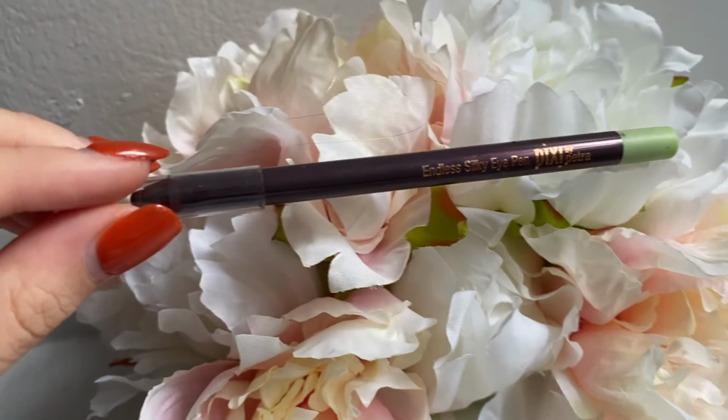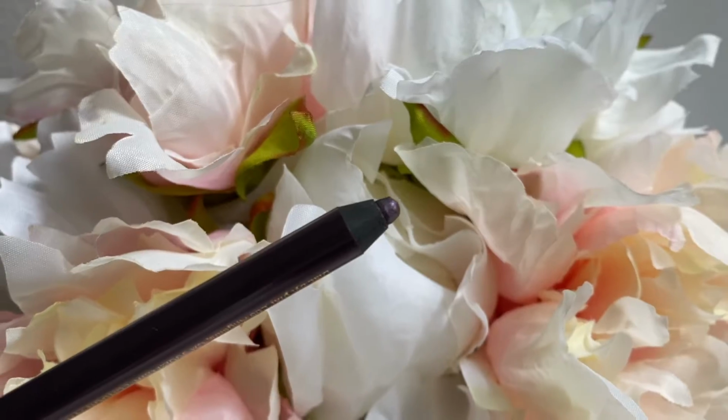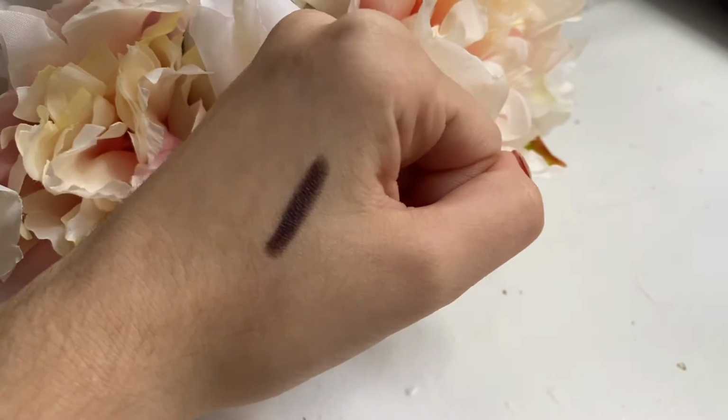And lastly, I am finishing up the eyes with the Pixi Silky eye pen in the shade Deep Plum. And I have been using this for a little bit already, and thus far I have been loving it. I think it could potentially be a cheaper dupe for the Urban Decay 24/7 Glide On eye pencils. It is so smooth, so silky. They mean it when they say endless silky.